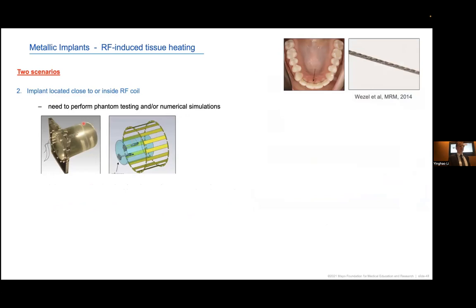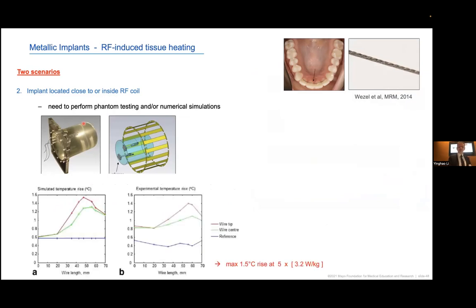So the second scenario is, of course, when we have the implant actually within the RF transmit field itself or close to it. And here now you need to take a lot more care to determine whether something's safe or not. So this is a study from Andrew Webb's group back in 2014, looking at these dental retainer wires. You can see them located here. And they did physical phantom experiments and simulations, comparing simulated temperature rises to measured temperature rises.